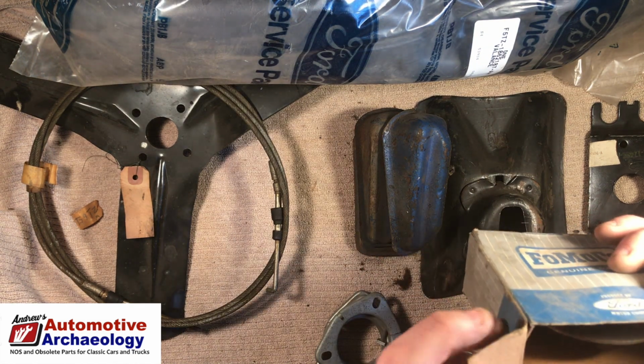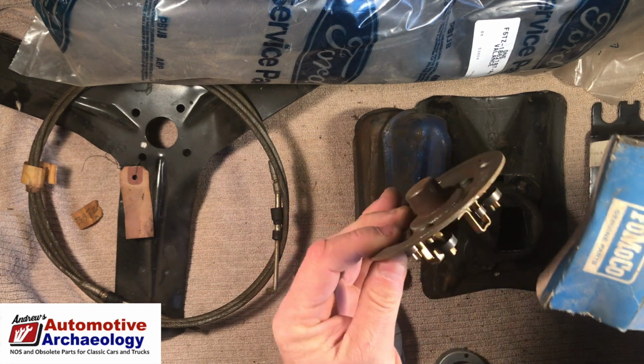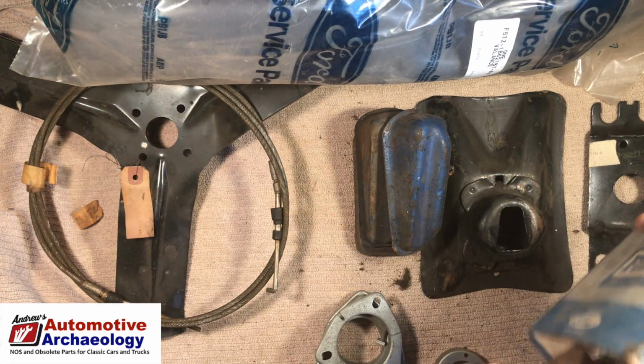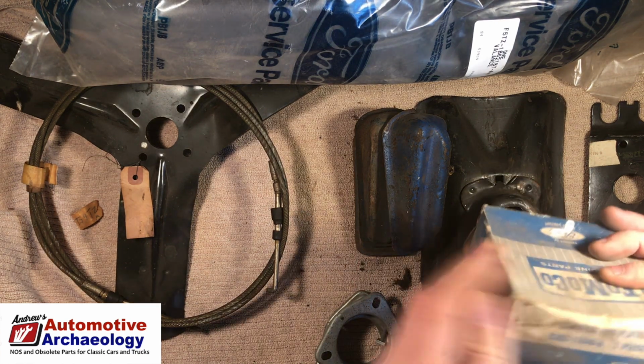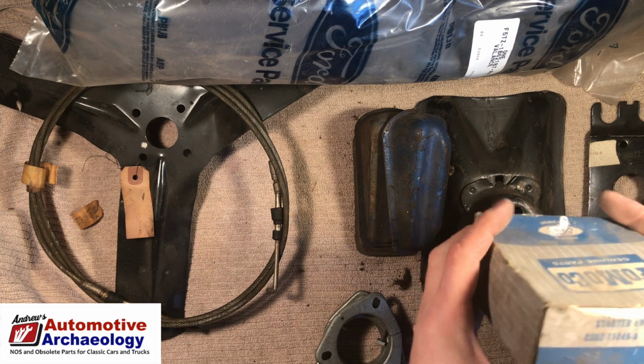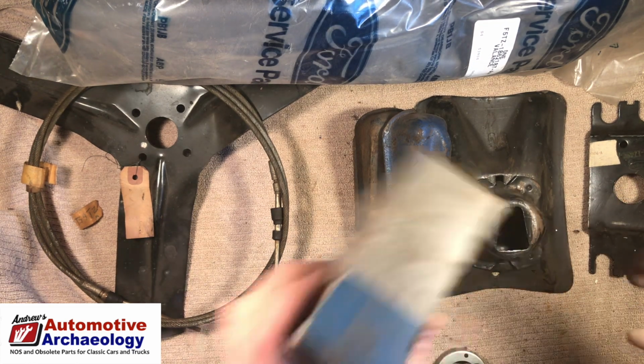Okay. This is the generator end plate. Those usually go pretty well. It'd be a 50s C3, so 1973 Falcon Comet starter end plate. Those are fairly popular cars. That'll probably sell.